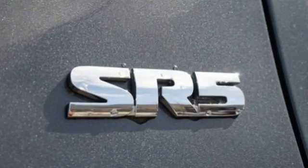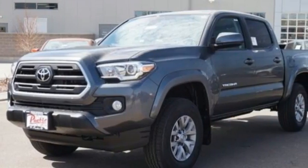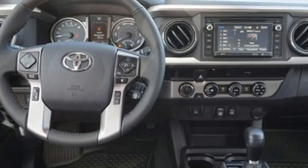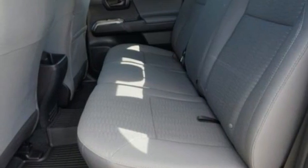Toyota Safety Sense protects you with included pre-collision system with pedestrian detection, lane departure alert, automatic high beams, and full-speed range dynamic radar cruise control. The daring look of the body only hints at its bravery.